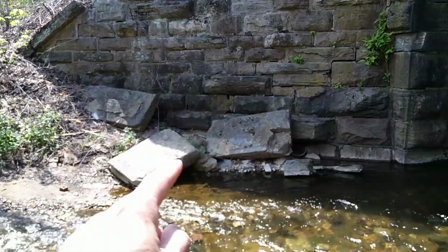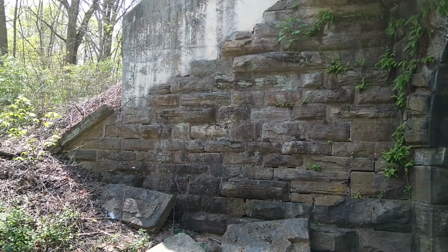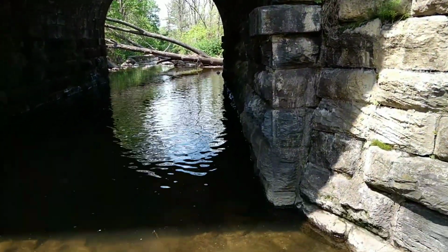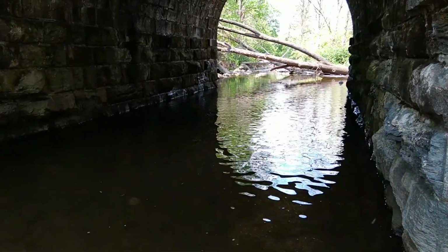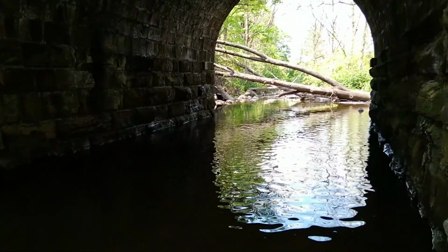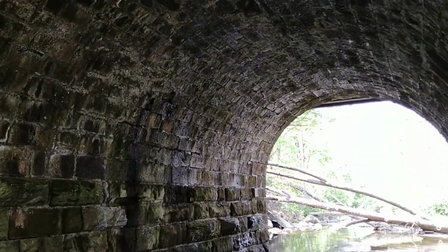These stones here were actually capstones on the step-like area, but they had to be knocked down for the concrete reinforcement. I've also seen that it looks like there's some mortar inside here. Don't know if it was originally built with mortar or if that was possibly done by the Reading at a later time. Hopefully the phone will focus while we're in here. There we go.